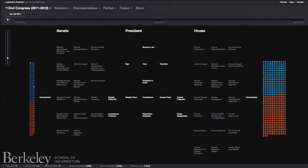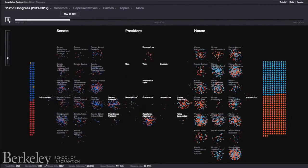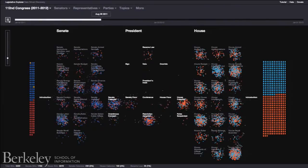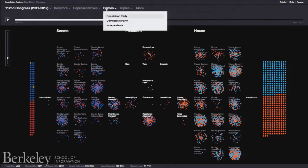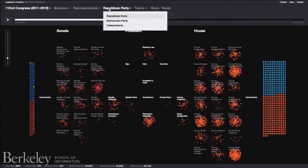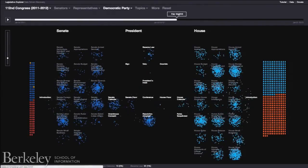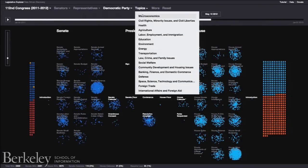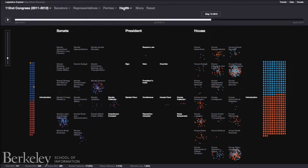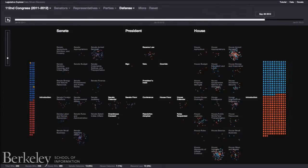So here's what it looks like in motion. You can play back a Congress, and you'll see the bills stream in and work their way through the committees. Some of them end up there. And then this shows filtering, so filtering down to Republican bills versus Democrat bills. At the same time, you can still scrub back and forth through time and see those bills move through the process. And this is filtering down to topics like health or energy. And then finally, you can zoom in, like I showed before.